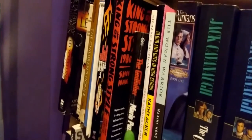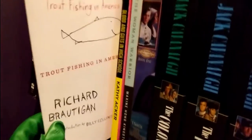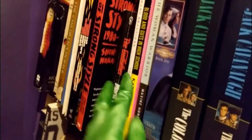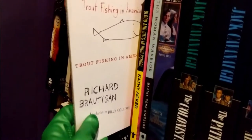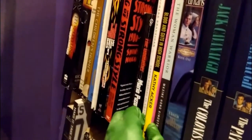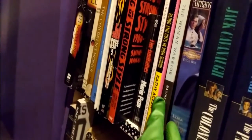Okay, Godfather by Mario Puzo. Then these are some weird books here. Trout Fishing in America by Richard Brautigan. These are kind of like, I don't know what you call them. They're like offbeat, beatnik, punk era stuff. So Trout Fishing in America, this is experimental literature. Blood and Guts in High School by Kathy Acker, who I think died, even though she was young.